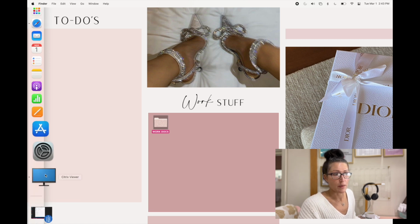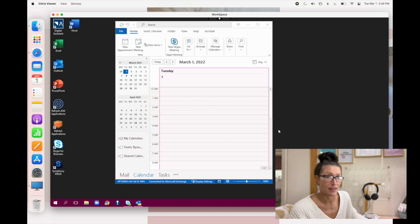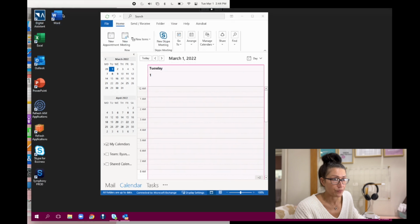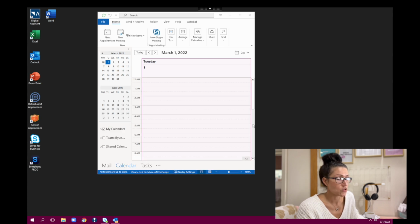So here we go. The app that we use is Citrix Viewer. So when I click on that, here's my virtual desktop, which is the exact desktop that I log into when I'm in the office. And it is a Windows computer. So in the office, it's Windows. Even when I'm logging in to my Apple MacBook, I'm able to access the Windows computer at work. So pretty cool. There we go. It just adjusted to the resolution of the screen.